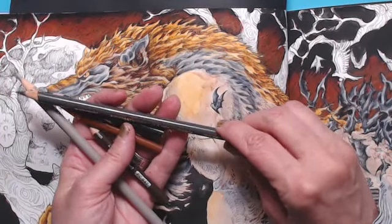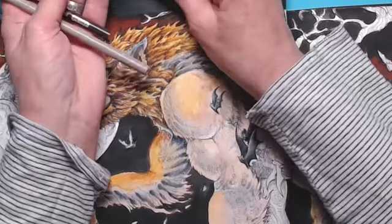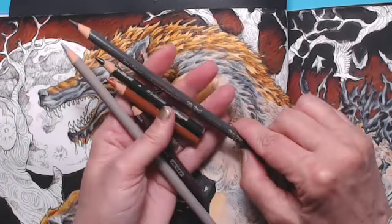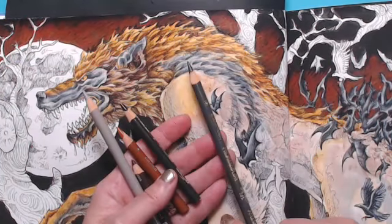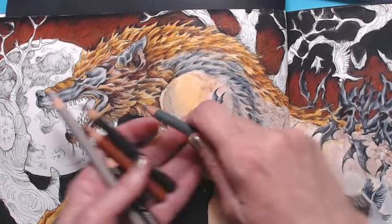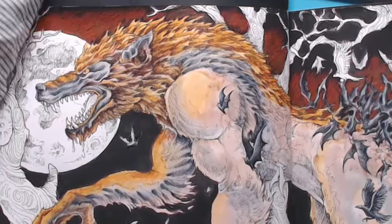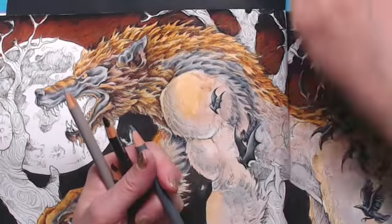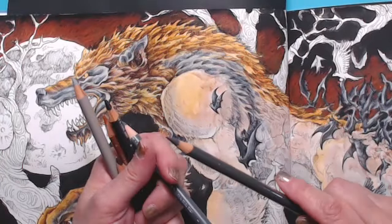Let's see, this is, I think, 30%, 70% warm gray, and that's probably not going to work. I don't know. We'll see. I think I'd rather have my cool gray. Here, let me go to this cool gray. The cool grays are a little more blue, and the warm grays are a little bit more brown.